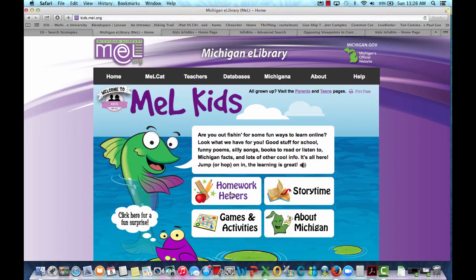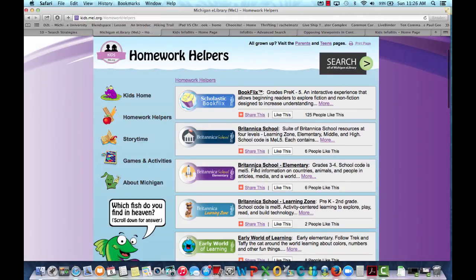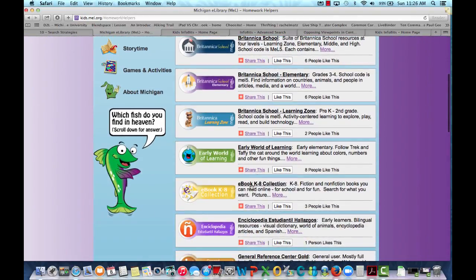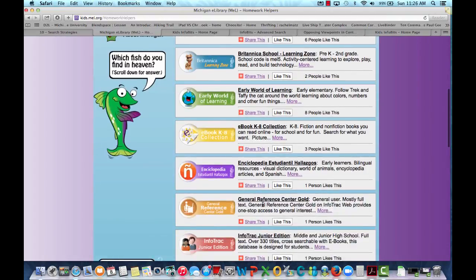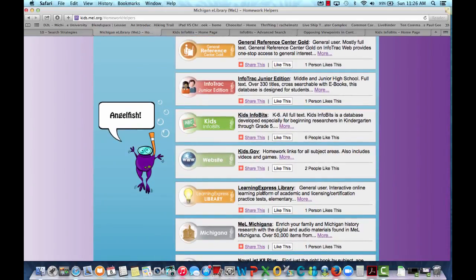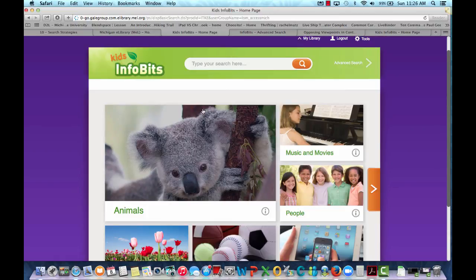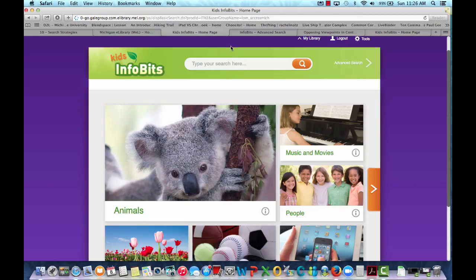Under Homework Helpers, there are databases for research, encyclopedias, finding a good book to read, a Spanish encyclopedia, and practice tests under Learning Express Library. Let's start with Kids Infobits. Kids Infobits is for grades kindergarten through 6th grade, and it's for research.